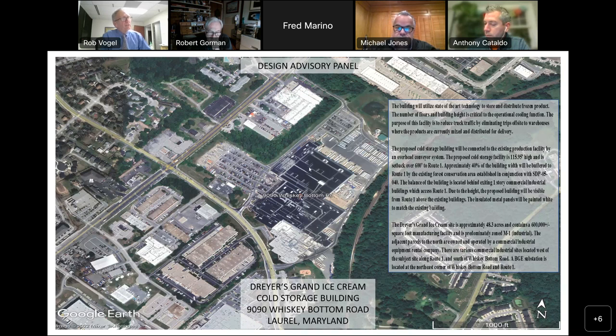When we did that expansion, there was just a tremendous amount of work involved. Howard County was very much involved. It was a design build process, which I've never been involved with since with Howard County, where we were actually designing, going to the director of public works office, getting plans approved, and the next day constructing it. So it was a pretty interesting project.